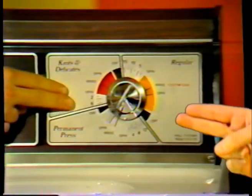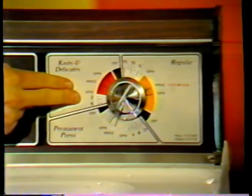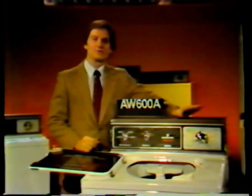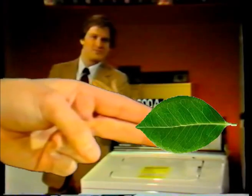This last control is the most important of them all, the timer. Go! Or even lingerie. The timer is coordinated right down to the minute, and with contemporary fabrics that are delicate, you'll feel relief. Wait, one more item?